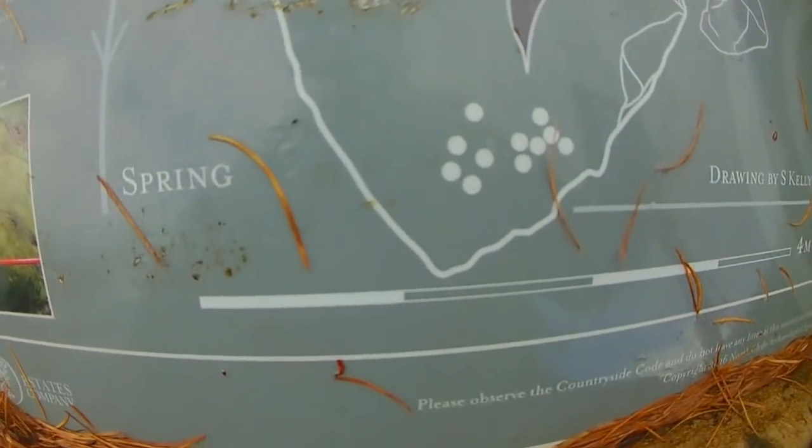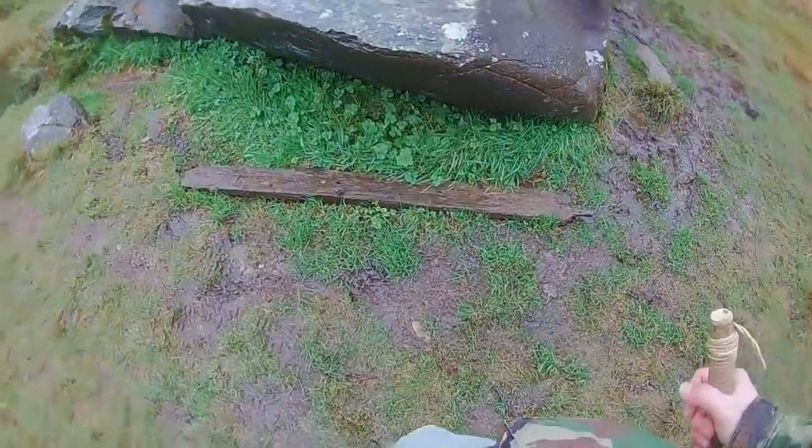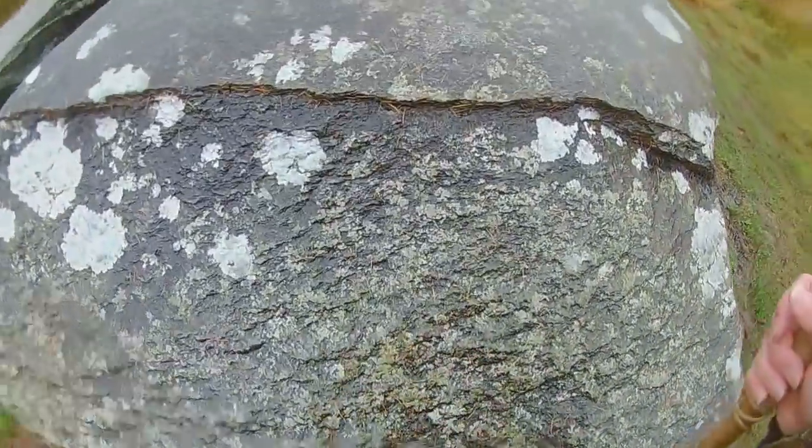So down at this bottom end, there should be some cups, and then there should be some rings just above it there. Those are what they call rings there. And on that middle section, there should be some as well. Like I say, it seems that people have been climbing all over this, and eventually it started to wear it away.